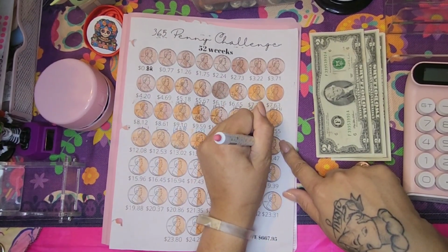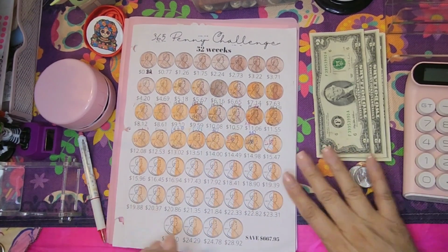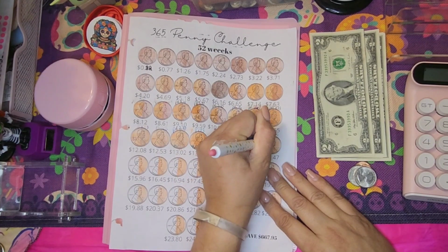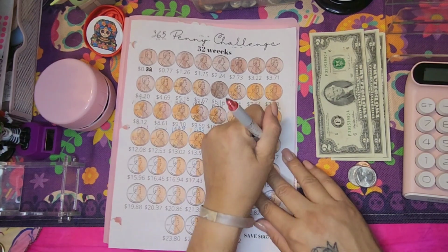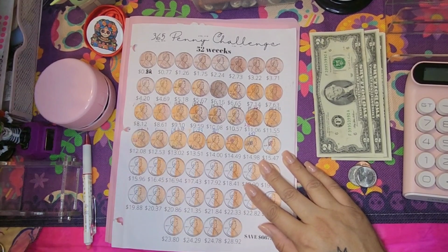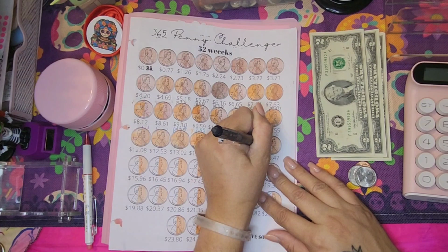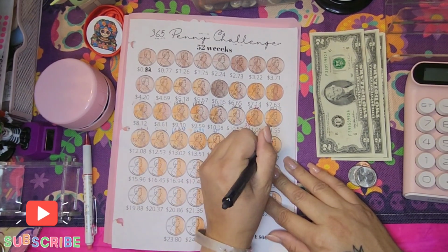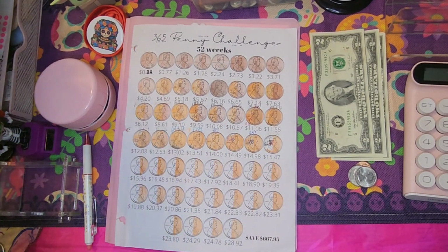So by next go round, I should be able to move from this penny to the next one. So $5.87 is all I owe. Let me make sure you can read that, because typically sometimes I do not look. I can't even read that. And I know I'll forget by the time next week comes around. So let's get a better pen. 587. Okay, hopefully I'll be able to read that a little better.